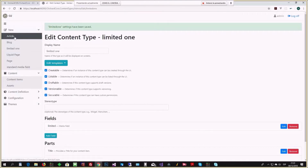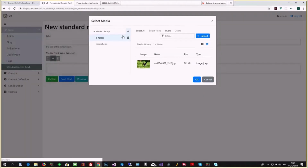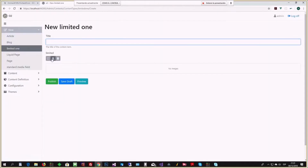Normally we have standard, we have this button here so we can browse the assets, the media. And in the limited one, we have an upload button. So we upload the images here and Orchard takes care of the handling of the files that you upload here.